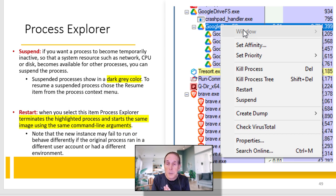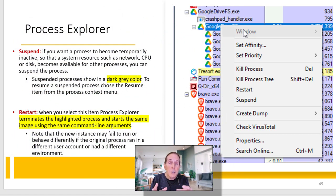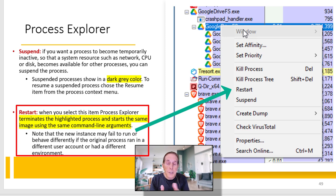Now, UWP apps, Universal Windows Platform apps, all take advantage of this feature. This is why Microsoft is moving us to UWP apps and away from desktop apps, the type we used to install all the time. You can also right mouse click on any process and restart.